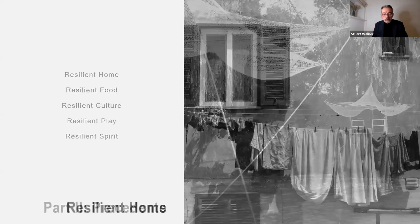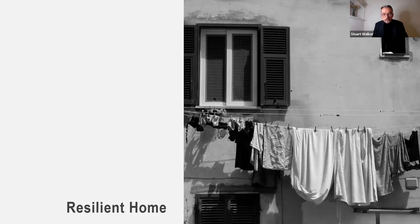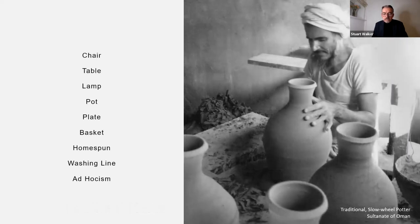The first set are related to resilient home. This section considers nine different precedents, which are conceptually and technologically rather basic, but all of which have been used for a very long time. On the whole, they are well made using local materials, and they are environmentally responsible. They don't require packaging and disposable plastics, and they create little waste.